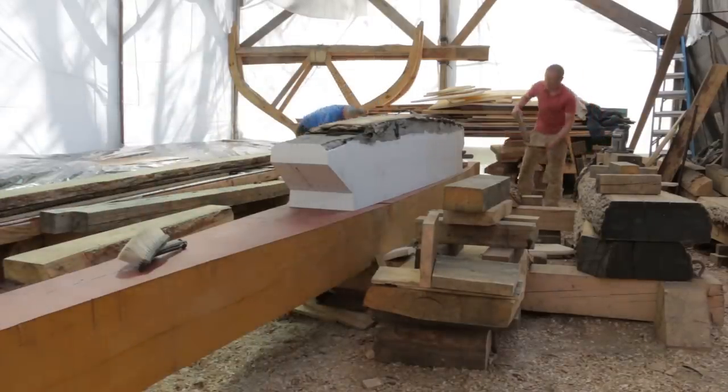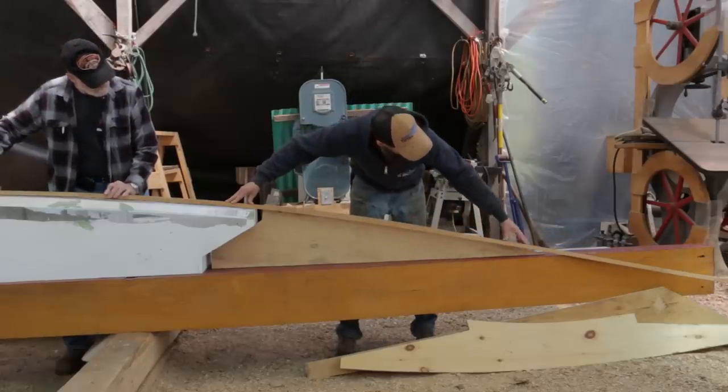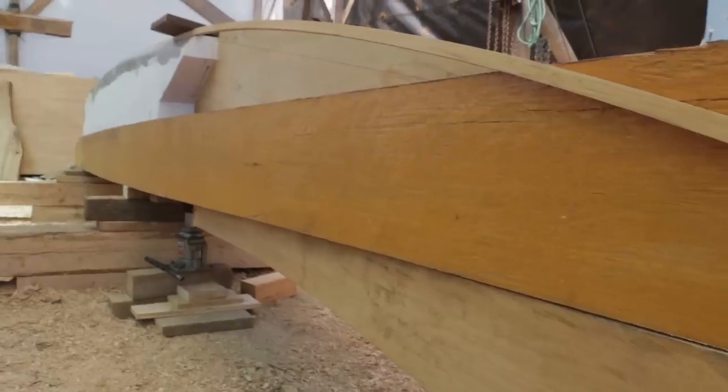With the lead keel placed upside down on the keel timber, we started making the deadwood that will go both fore and aft of the ballast.